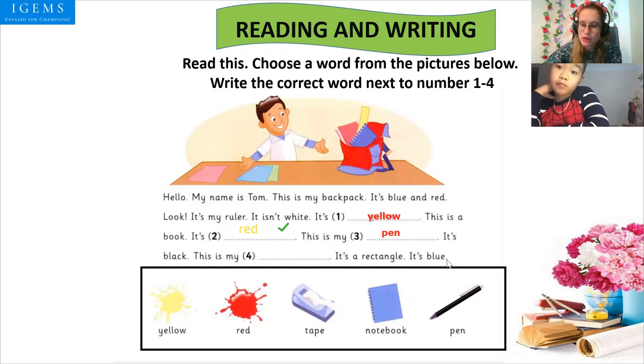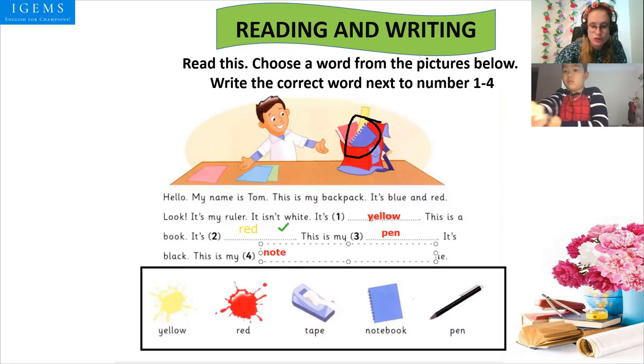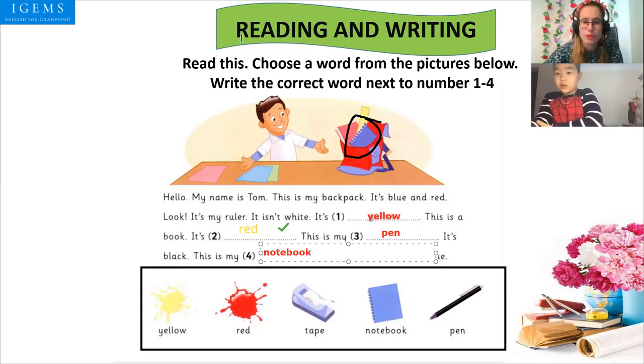This is my what? It's a rectangle. It's blue. What is this? It's notebook. Notebook. Yeah. Good job. Very good. Okay, so we have notebook. Good job.